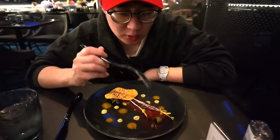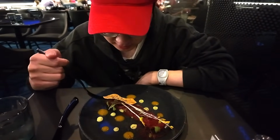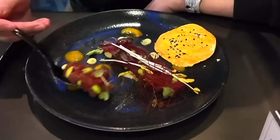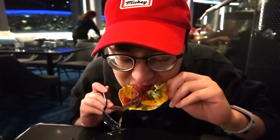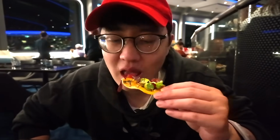I got the Neptuna tartare, which is, I see what they did there, tuna tartare. Looks like I got this little chip. I got the tunas and some sauces over here. Maybe I'll go like this. Nice. You used all the sauce on your first bite. Oh, it's a little spicy. The fish is not like the best fish I've ever had, but it is fun to eat. The textural component of the chip makes it fun.